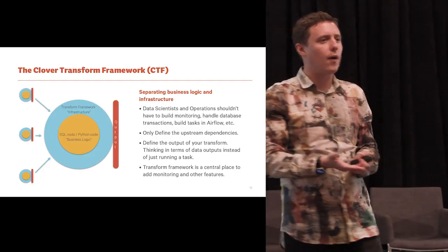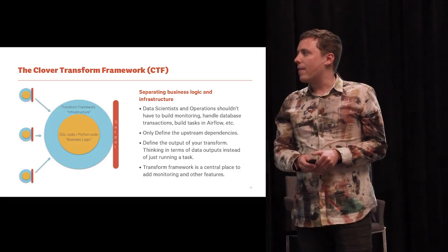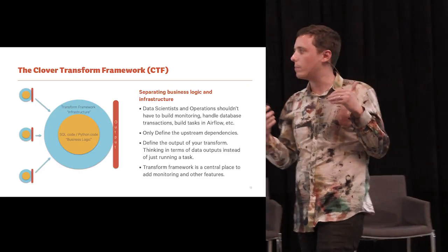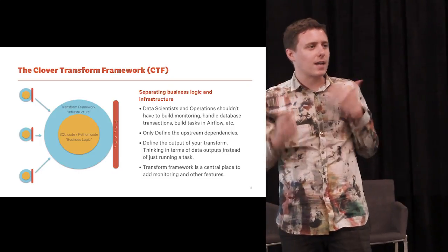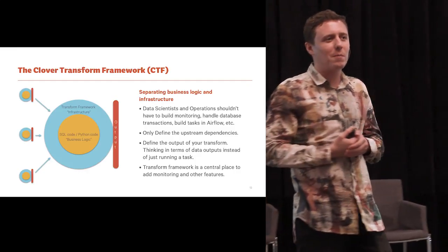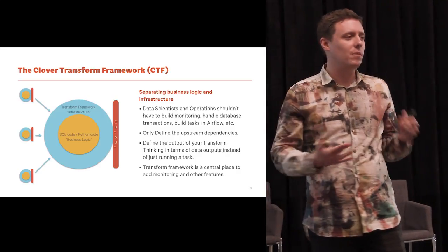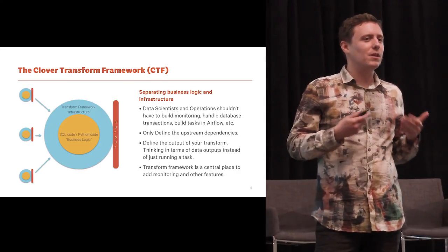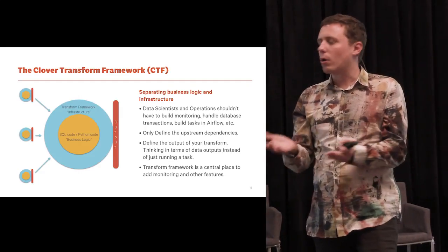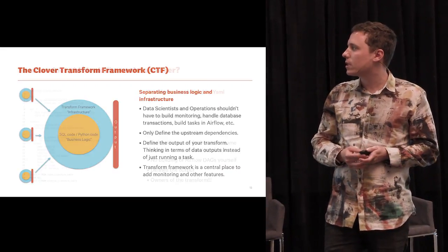It wraps around the transforms that someone would build, these SQL or Python transforms, and abstracts all the infrastructure away from people. That makes it easier because if you're a data scientist or you are in insurance operations, you do not want to worry about Airflow. You do not want to worry about whether you're monitoring this correctly, or whether you have the correct infrastructure to notify people when something goes wrong. That's not something most data scientists want to spend time doing. So the Clover Transform Framework is a wrapper around the code, and it defines both the inputs and the outputs. We'll get to why that's really important.